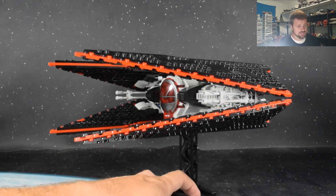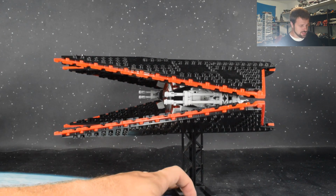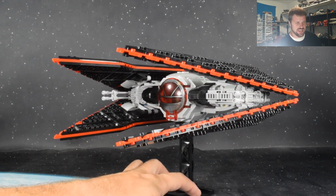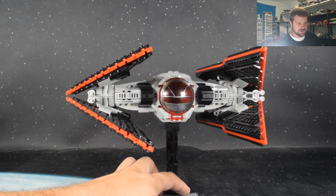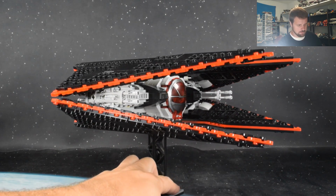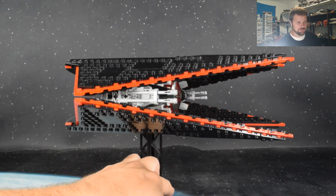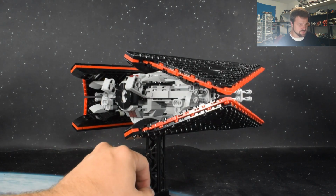So, while the First Order relied on the vast numbers of the Trident droid fighter and the versatility of the Javelin and the devastating power of the Wrath, there was a glaring weakness in the fleet that could be exploited by the ubiquitous Resistance A-Wing. The Final Order needed a counterpart high-speed interceptor to take on the fighter versus fighter role with high maneuverability and purpose-built firepower.